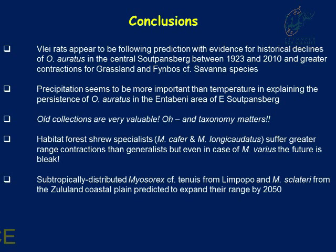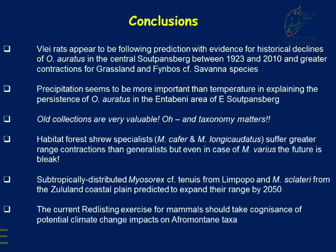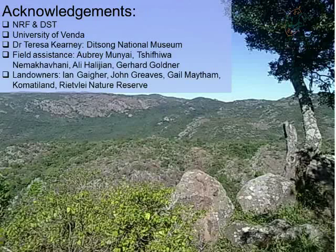And for the subtropically distributed taxa, the suitable habitats are predicted to increase, although that won't be realized. And I think in terms of red listing, we will take cognizance of these potential climate change impacts.